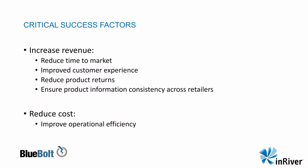So I'll take you through some critical success factors. First of all, we're trying to reduce the time to market by making the product management process much more efficient. We want to improve the customer's experience around searching for data, making it easier for them to find data that is accurate, relevant, and of high quality, not only data but the digital assets that go with it. And obviously better personalization and site navigation as they visit your websites.